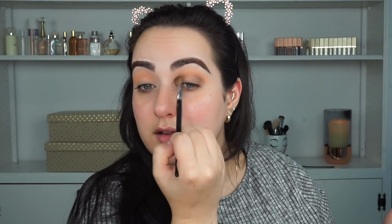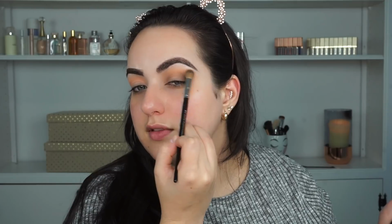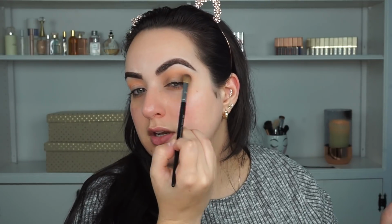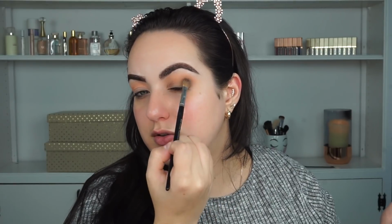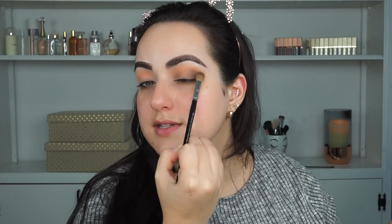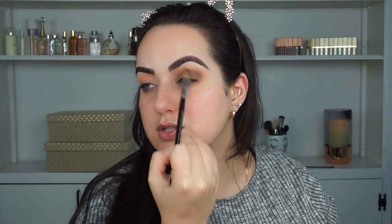I'm also putting the color on the inner corner and blowing it up a little bit. The color Eden, that orangey color, I put there, but it's not my intention for it to show through a lot. I want it mostly to give the eye look a little bit more dimension and to be a good transition color, because my eye look is actually going to be more cool tone, but sometimes colors like that will still give the eye a little bit of dimension once you're done.